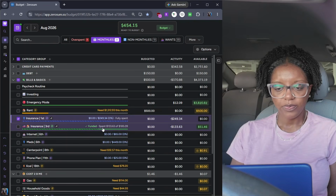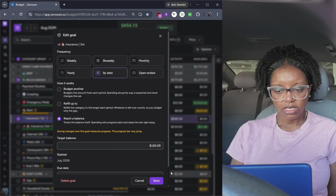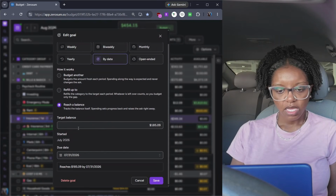Why does it say funded? Because it's the 3rd. So yeah, I think I should probably change it to a no date and then it would work. Refill up to 185. Right. Well, that's weird because I didn't put any in it this month, but let's edit it. Maybe it's reach a balance. I don't know, child. No. Achieved, spent 133. Reach, right, because it was by last month and I did reach it by last month.